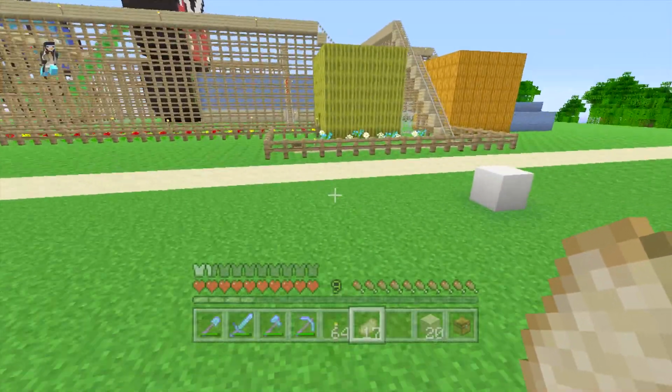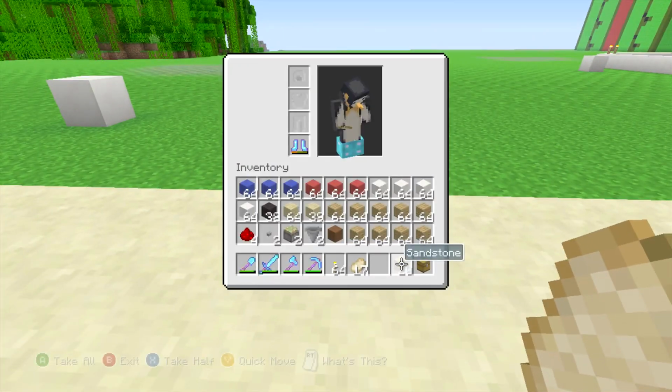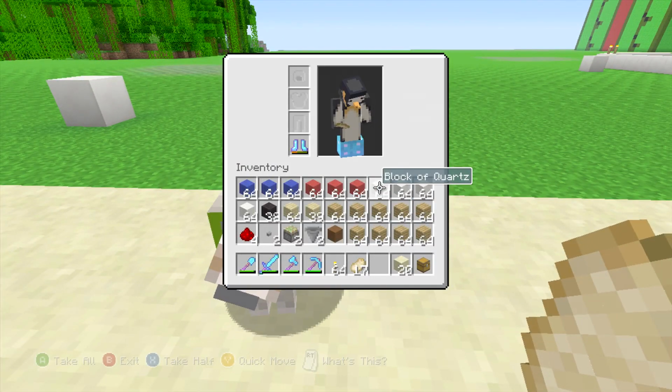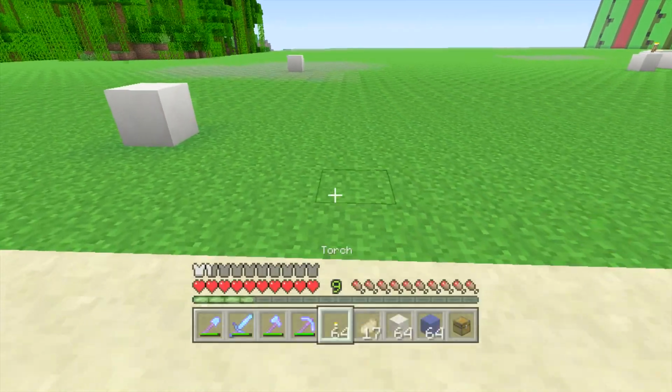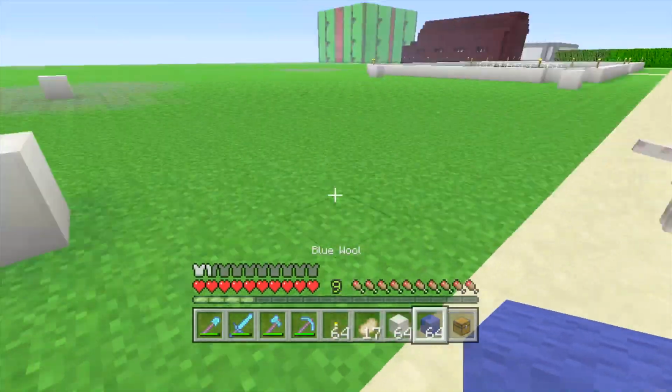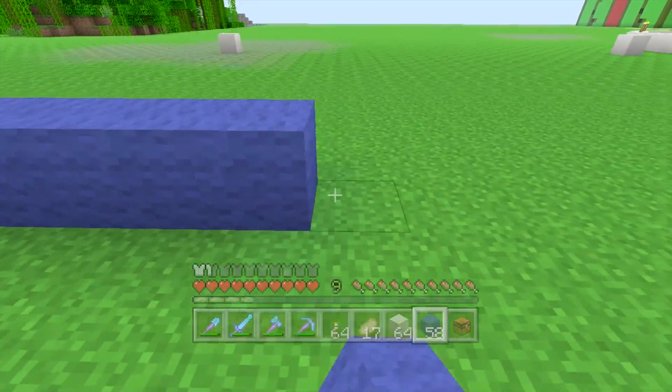So I'm gonna pull out some stuff. Right, I need to kind of work out where the middle is. So that's to come. If I maybe just get, I could do some quartz and maybe do some blue wool. And then what we're gonna do? And stop looking at me like that with the pork chops in my hand. Right. So I'm gonna build this with blue wool right the way across.